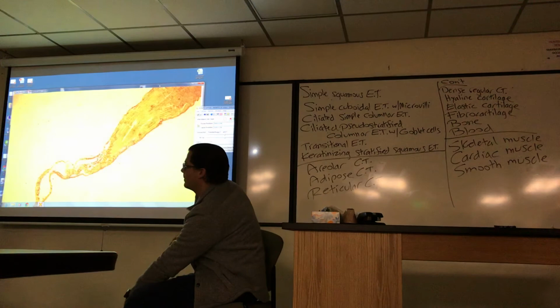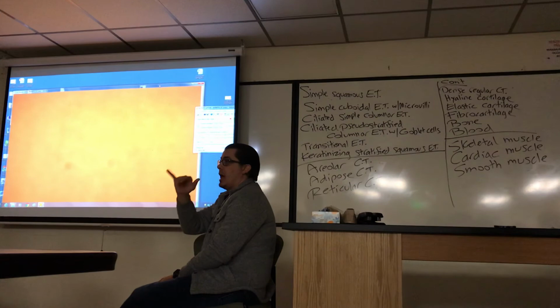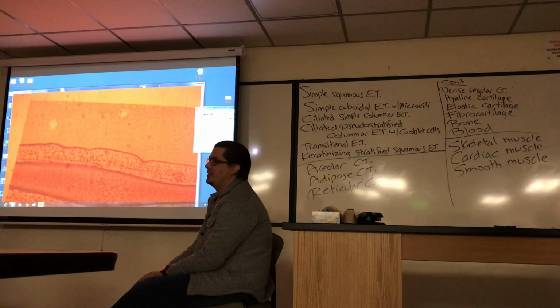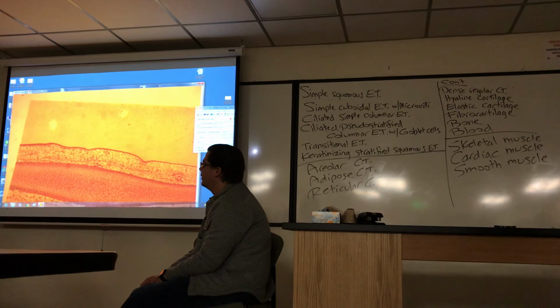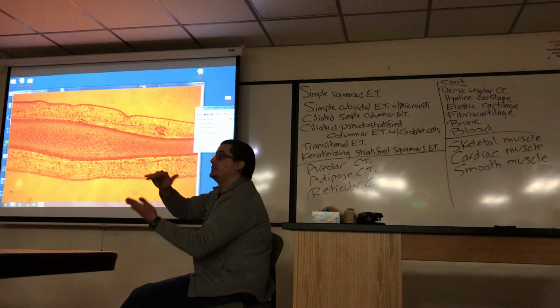Cartilages, the hyaline cartilage. Okay, so I see this low mag thing here. The hyaline cartilage is in the middle. On top and bottom, it looks like adipose. So let's go to the middle.